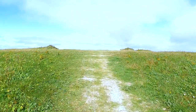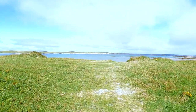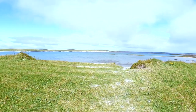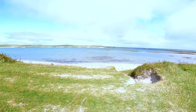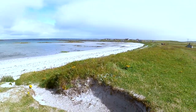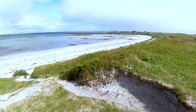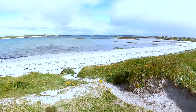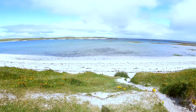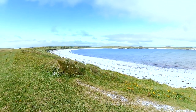Forgive the wind. I've tried to do this site review in about three different attempts, in rain, wind and everything else, so if it's a little bit windy, please forgive me. But this is the sight that you're met with when you come over the hill from the site, and this is Balranald Bay. Tide's out at the minute, in fact actually just starting to come back in now, and as you can see it pan round and it's absolutely stunning.